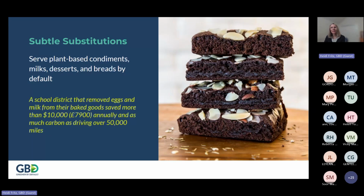Another quick example of just how impactful these small changes can be. There's a school district here in Colorado where I live that replaced all dairy and eggs in their baked goods with applesauce and oil. They saved emissions equivalent to driving over 50,000 miles, as well as significant cost savings. The other great thing in their case was that their budget and their supply chain are not subject to those seasonal fluctuations that result from avian flu outbreaks or higher egg prices. I'm not sure if that's as much of a concern in the UK, but it's definitely something we've seen a lot of in the US.